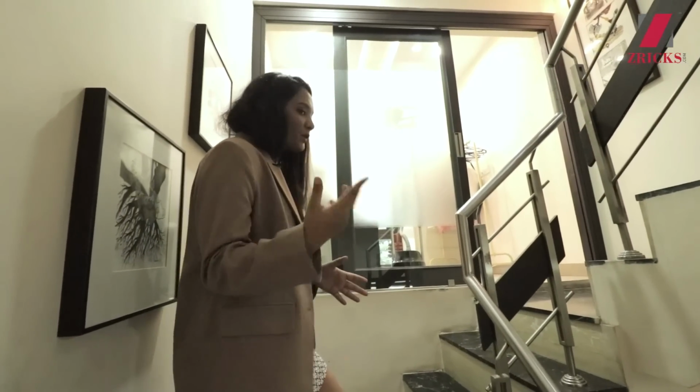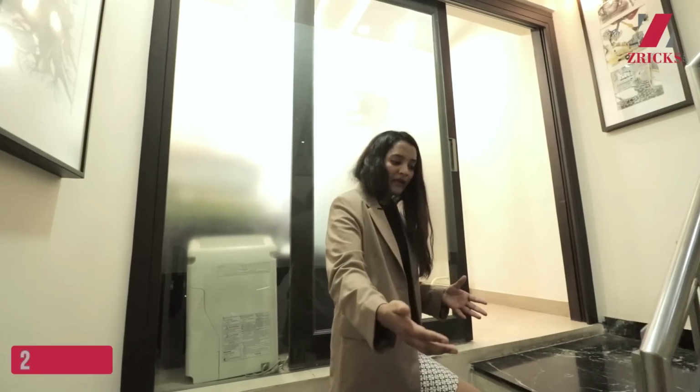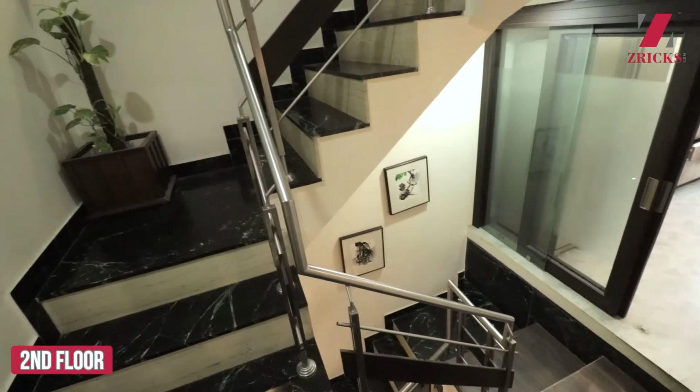Well, let's move on towards the second floor of the property. And one more thing is that they have given a kind of similar aesthetic while you are coming from ground floor to the first floor and then from first floor to the second floor.